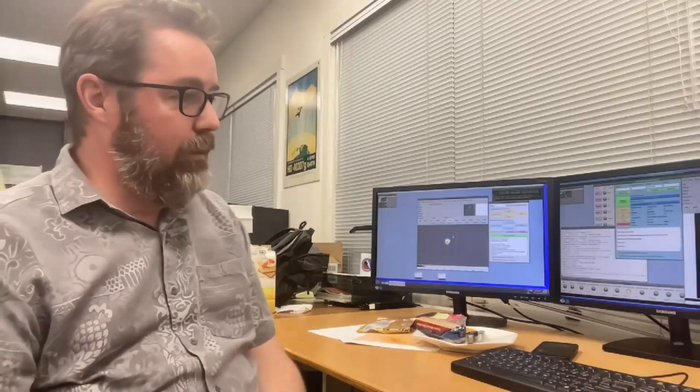In general, I just like the dulcet tones of CCD readout complete. But what we're doing right now is we have to do this standard star for all of the configurations of the instrument.